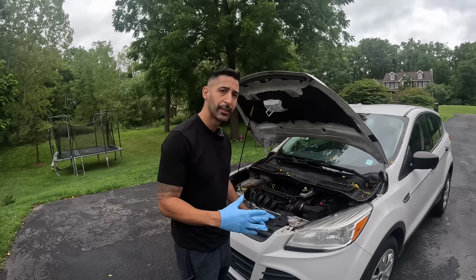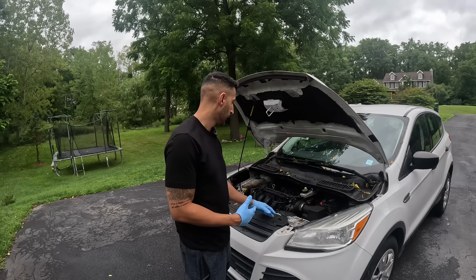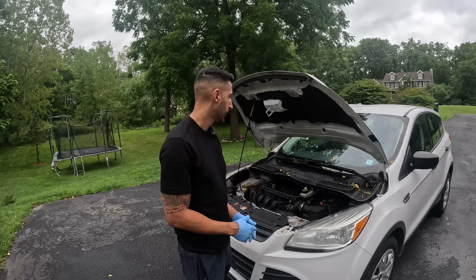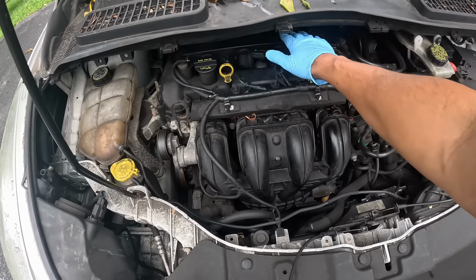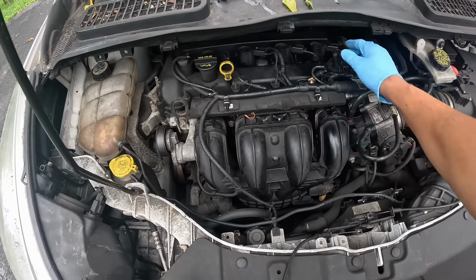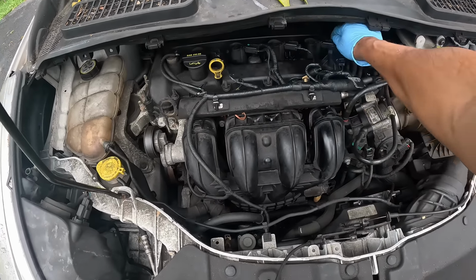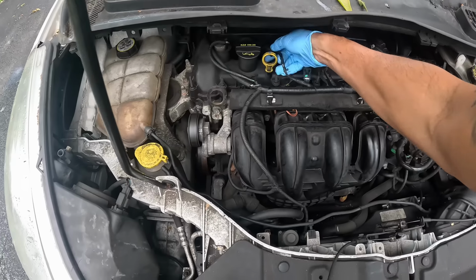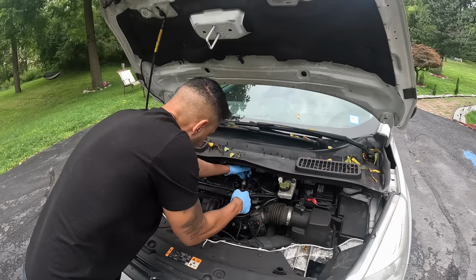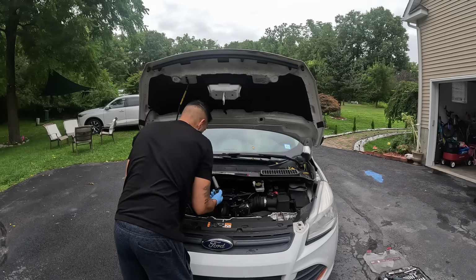Because I like maintaining my cars before I give them to my new customers, I'm gonna go ahead and change the spark plugs. So let's get started on it. You can see our 4 spark plugs are here. They're under this, but it looks like we got enough room to get it done. We'll start by removing the plugs from our coil packs. Okay, let's remove our first coil pack.